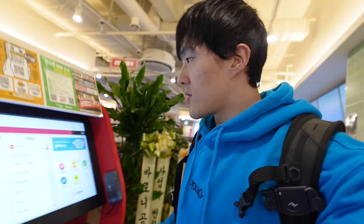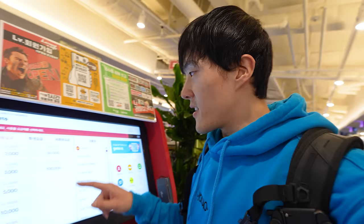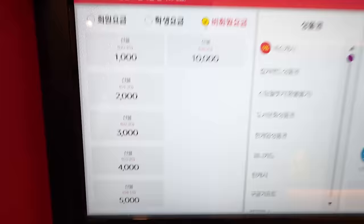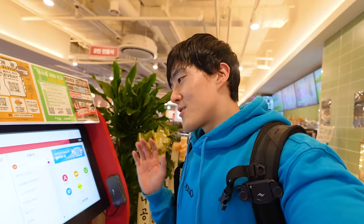Without further delay, let's start using the PC. So the way it works is by purchasing prepaid time. It says 1,000 won for 40 minutes. But if you buy more time in advance, it gets a little cheaper. So I would say it's just around $1 per hour.